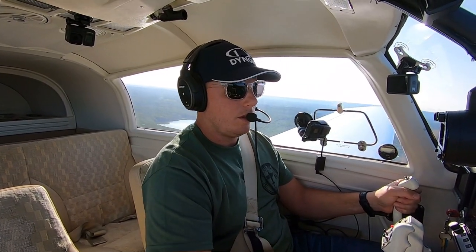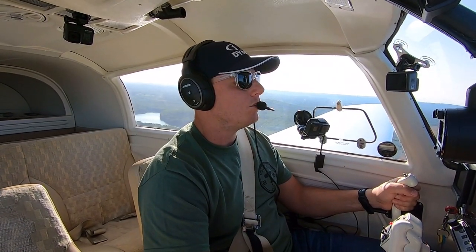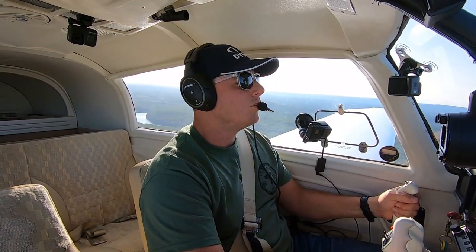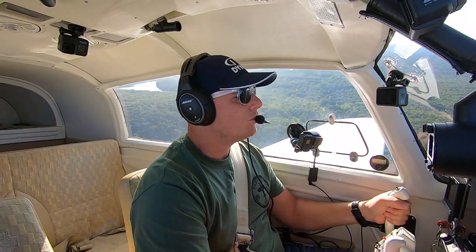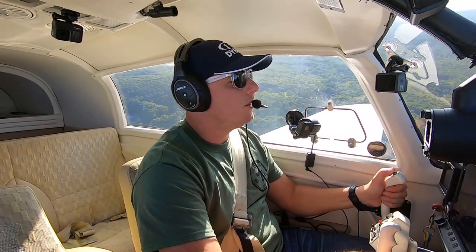Orange County traffic, Skyhawk 9520 Whiskey, turning left downwind, runway 4, Orange County. Orange County traffic, Cessna 150, turn in final, runway 4, Orange County. And Mooney's left crosswind now, Orange County.